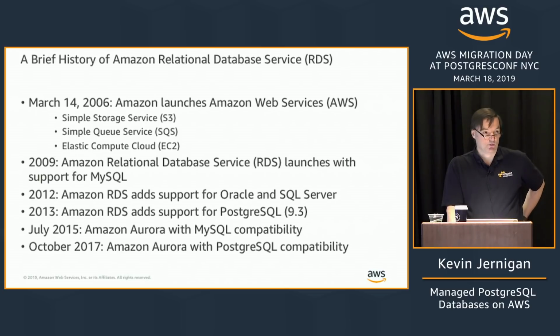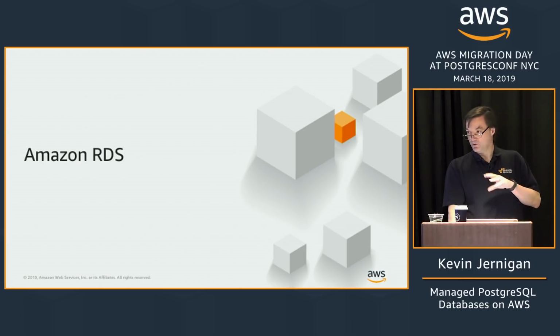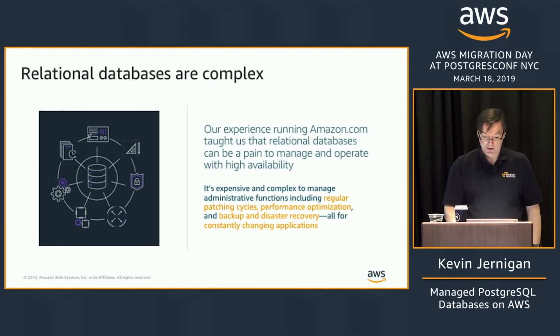And as you saw, we're going to dive deep into Aurora Postgres in the next couple sessions after this one. So I won't talk too much about Aurora in this session. I want to dive into what RDS is all about with some specific details for RDS Postgres and Aurora Postgres.